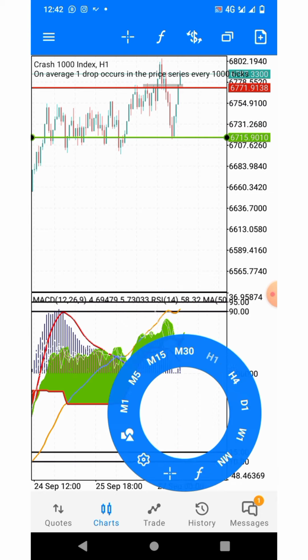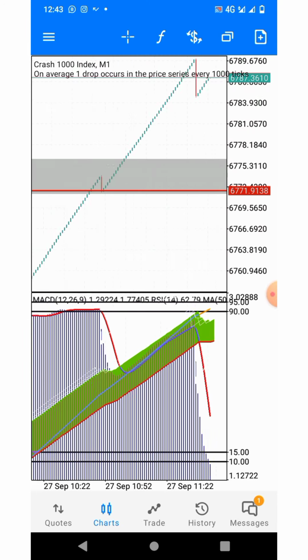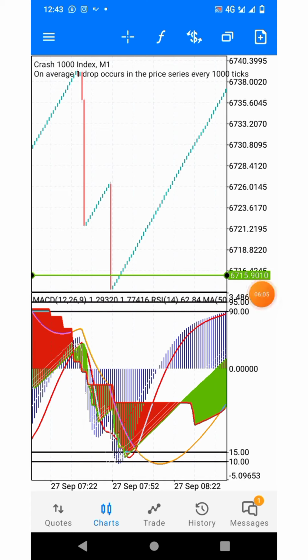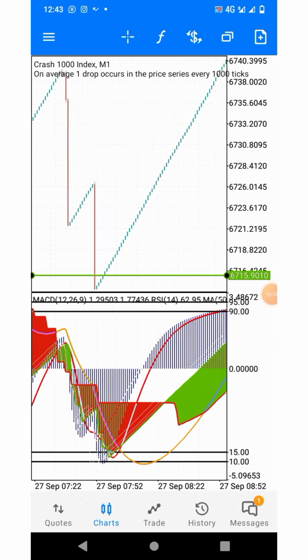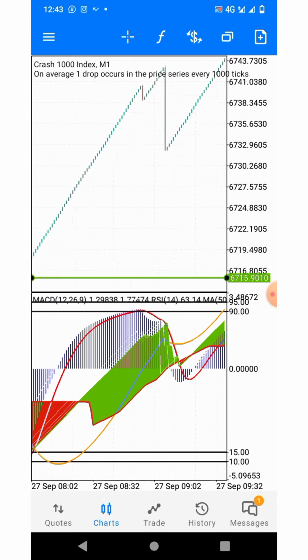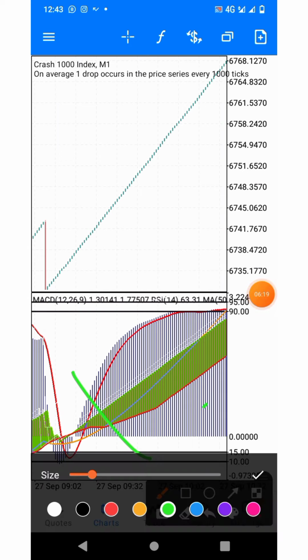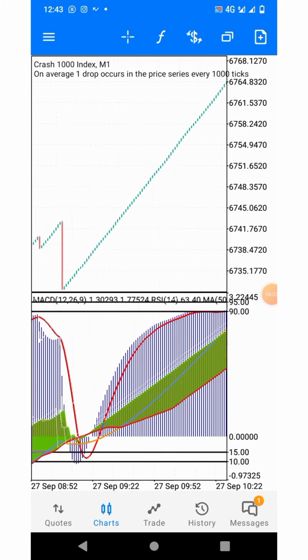You just have to wait for the market to sell down to the support level. Then you look for a change in color of the MACD and the Ichimoku. You wait, the MACD crosses over, the Ichimoku changes color, and then you can buy. Even after a spike, you can still buy. You can just be scalping 20 to 30 candles as the case may be.